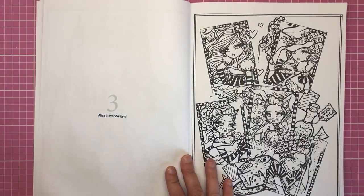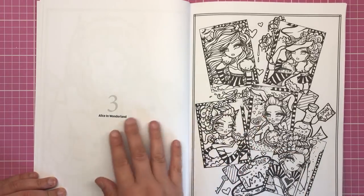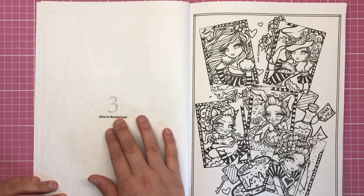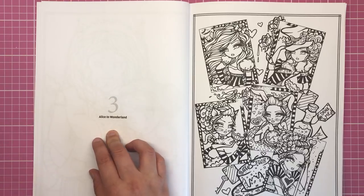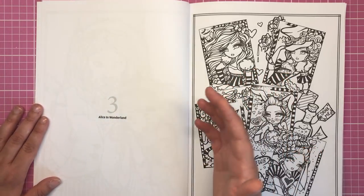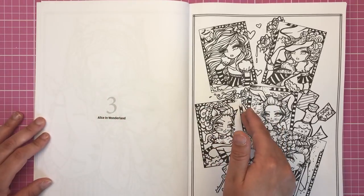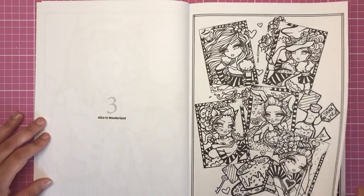edition. Now, as always, the facing page of the illustration is telling you something about the illustration, either a title or some background information. But as you can see here, this is just telling you that the facing illustration is from Alice in Wonderland.